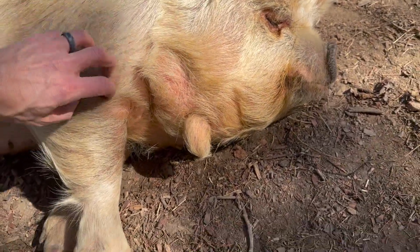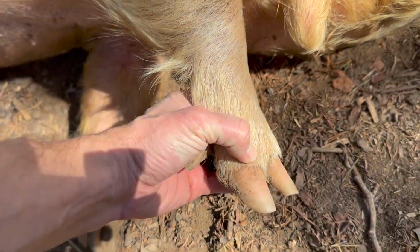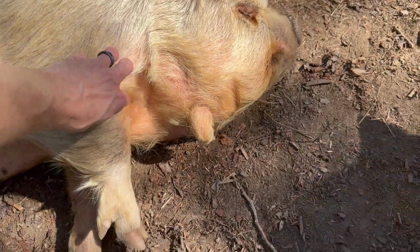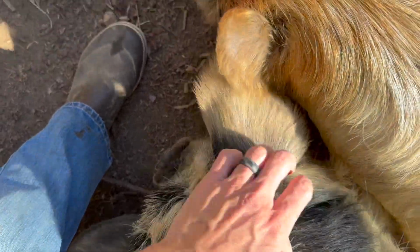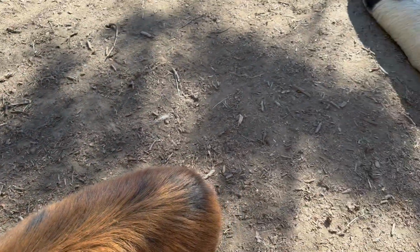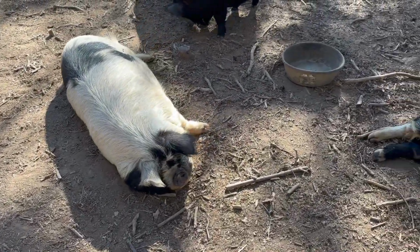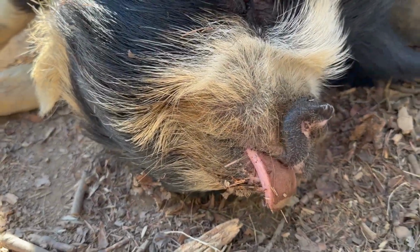Oh yeah, enjoying that sun. You can see we've got some nail trimming to do. That'll be another project. It's always a project. Hey there Willow. You've been awfully needy the last couple times I've been in here. So there's Willow's daughter right here, Willow Bean. And of course, Miss Molly, hanging that tongue out.